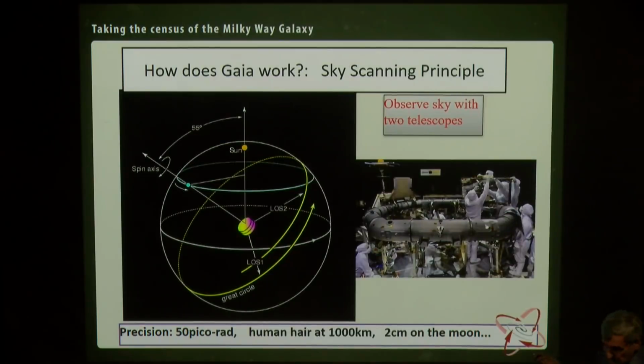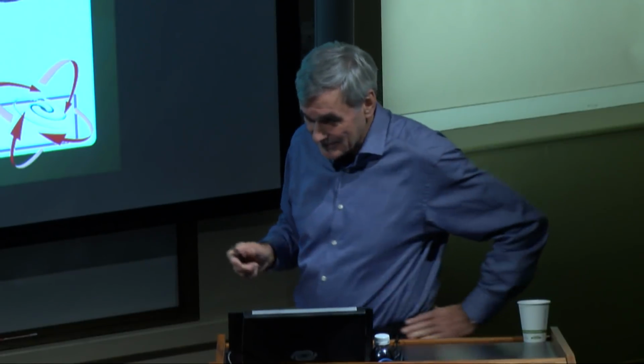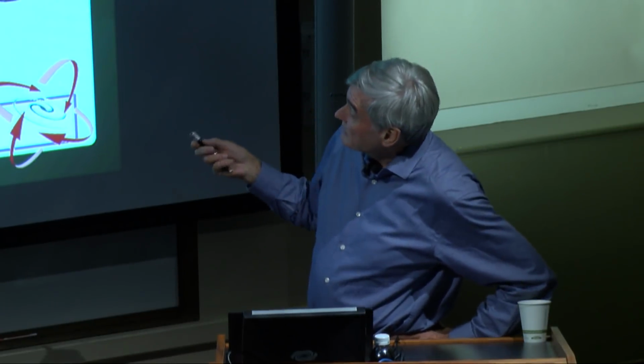I once foolishly was in the media saying, oh, Gaia is really fundamentally a very simple thing. It's got no moving parts. It's just a single optical bench. And about half an hour later, I got a phone call from the head of the Science Operations Centre saying, how dare you? This is the most complicated mission we have. Everything's got to be controlled to ridiculous precision and so on. But in principle, it's simple.